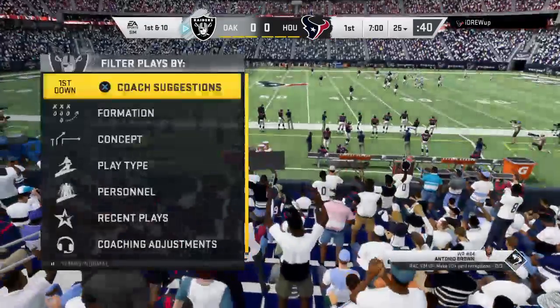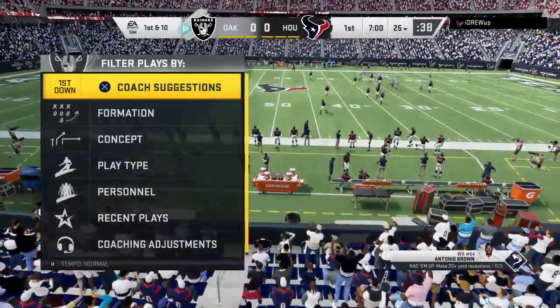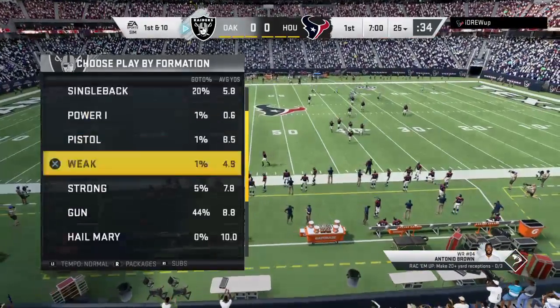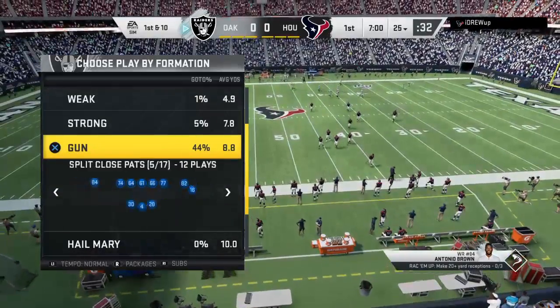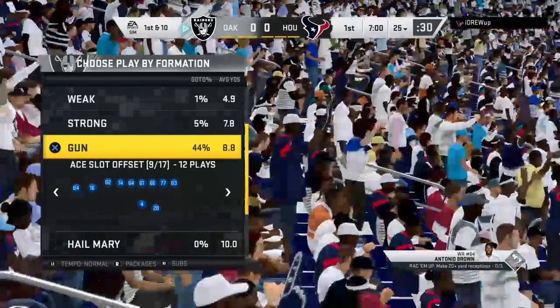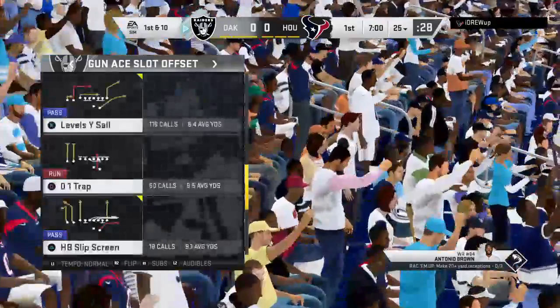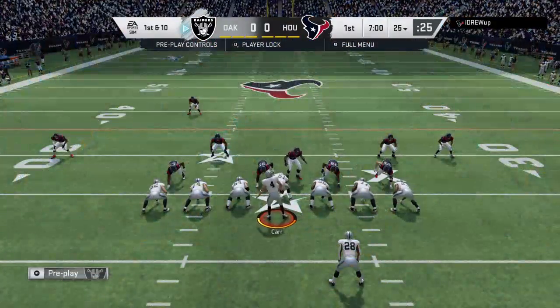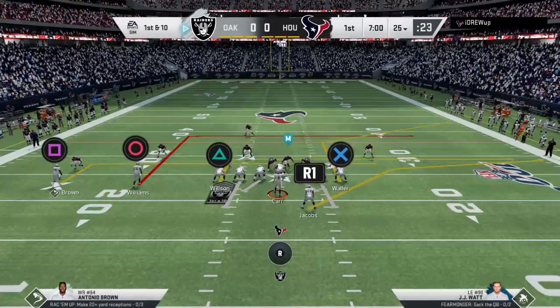Let's go! Let's go! Let's go! Check, 55 to Mike. Check, 55 to Mike.